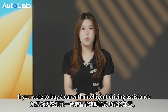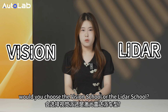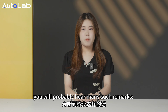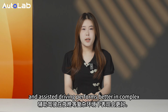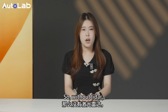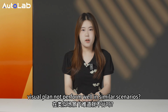If you were to buy a car with intelligent driving assistance functions now, would you choose the vision route or the lidar route? When you are choosing a car, you will probably hear many such remarks. With a lidar, you can see further, and assisted driving performs better in complex environments such as at night. So without lidar, does an intelligent vehicle that uses the visual plan not perform well in similar scenarios?